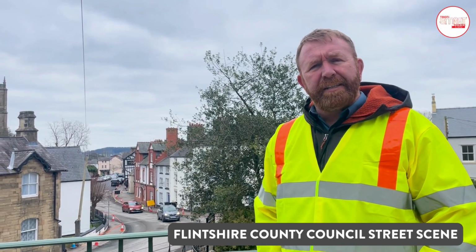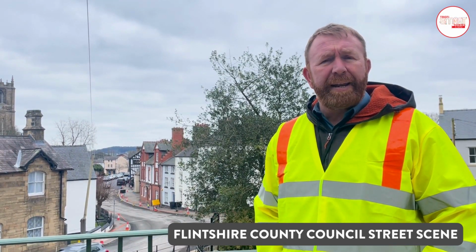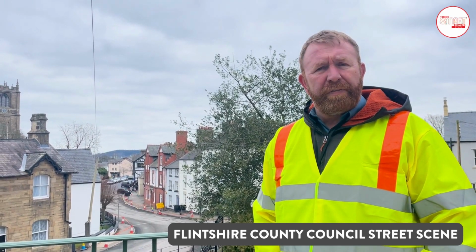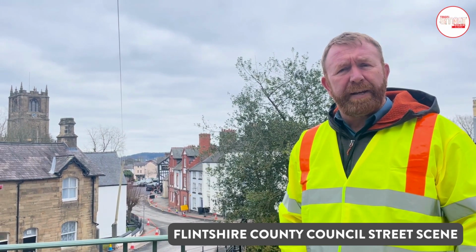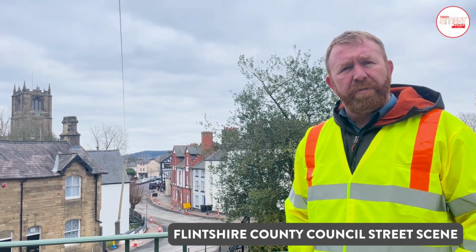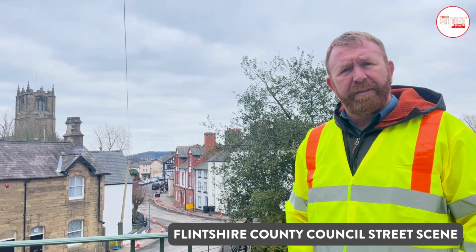Because we'd have hard data, and if that data then shows that the work we are planning doesn't affect people or people's businesses as such, and that there's still people up and down in town, even though there are roadworks, we can evidence that things are okay, that people are still in town.